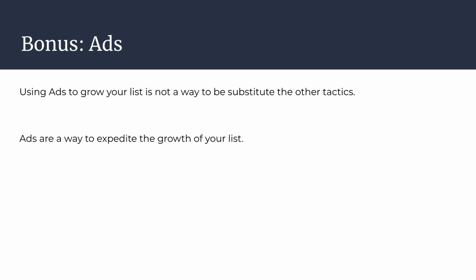So this is not something I recommend you start with unless you already have all of your segmentation and all of that figured out. Otherwise, you're going to have users that are disappointed with how quickly they're getting emails.